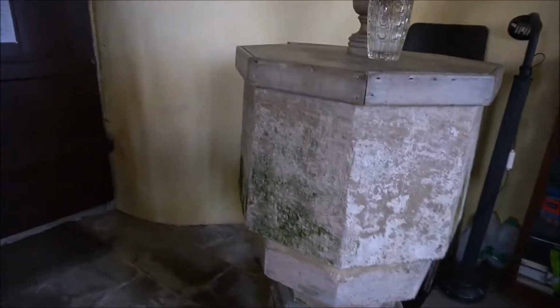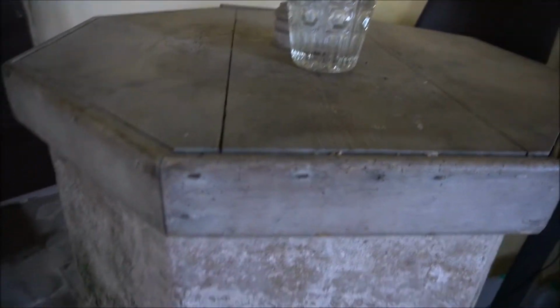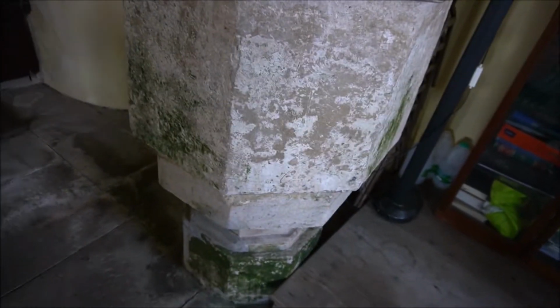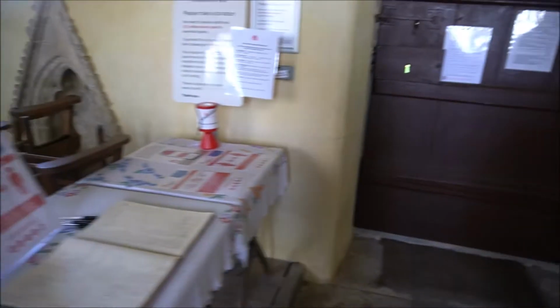They don't know when that was built. It's an unknown date. They think that the wood, this bit here, is from the 1700s to 1800s, the lid to it. But they're thinking that this may have been an old pillar that they've used as a baptism font.